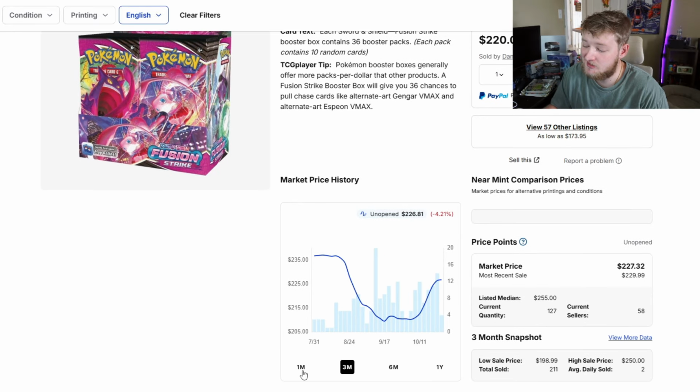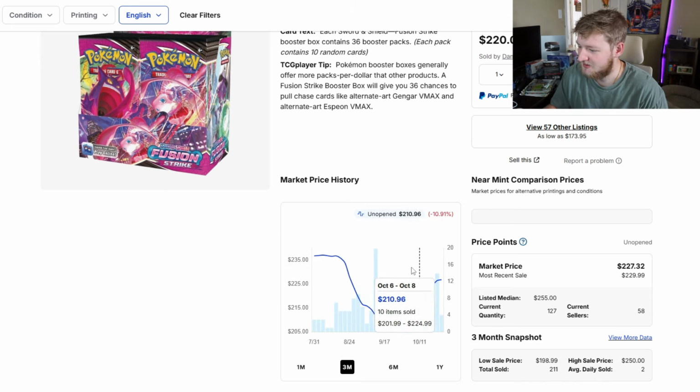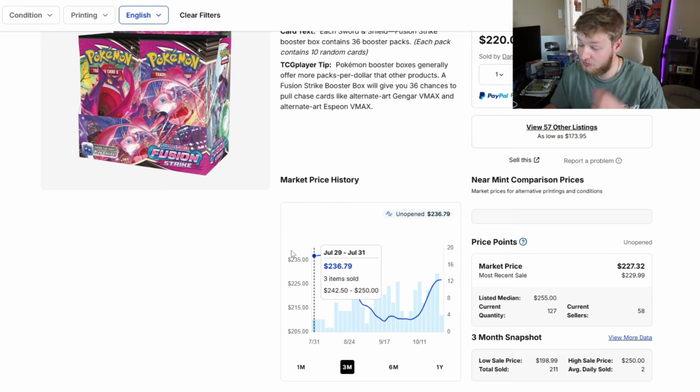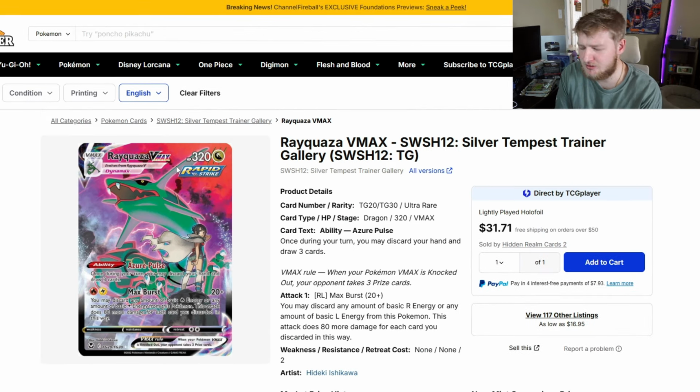Fusion Strike, though, is kind of down the last 3 months. It is up this month, I get. Damn. I didn't realize it did this month. It's up $20 this month almost. It's still down 3 months. It took that huge dip, so people got in low here. Now it's working its way back up to that 235 mark. So it's going up. Now here are some singles.